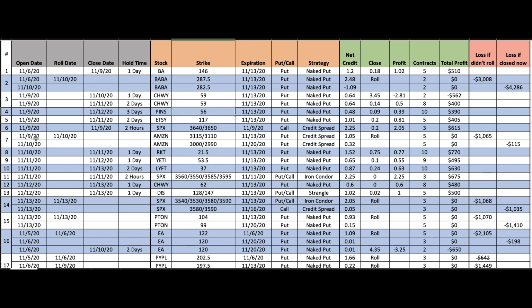And then the last trade I put on for that Monday, I did an Amazon put credit spread. I sold the 3115, 3110 put credit spread for 1.05. I ended up rolling it the next day when the market dropped. I rolled it down to the 3,029.90 put credit spread and got a credit of 32 cents. I had to widen the spread to be able to roll it down that far and still get a credit. So initially I had a 5-point wide spread and now I have a 10-point wide spread. And you can see that as of Friday of last week, I would have lost $115 if I closed it out. Initially, I would have lost $1,000 if I closed it out instead of rolling.